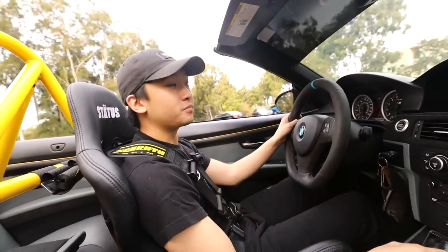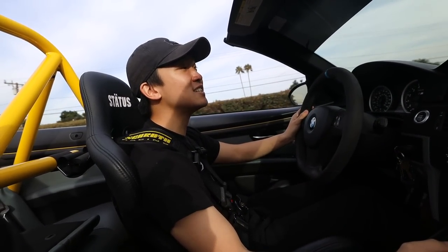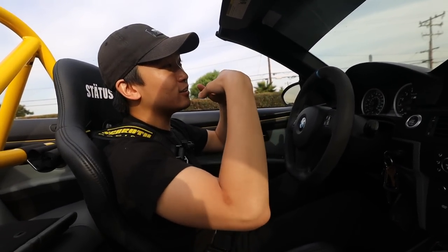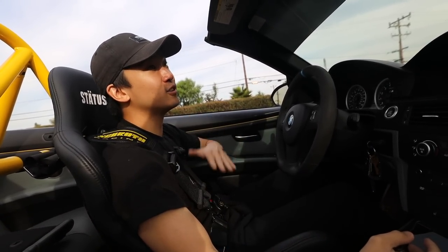Driving with the GT4 front lip. You've heard all the scrapes on the way here. We probably heard like 10 in the last 15 seconds. And then you said that the car handles better with the top down. Surprisingly, because all the weight from the hardtop goes on the trunk, so I'm guessing it's putting all the weight down on the rear wheels.